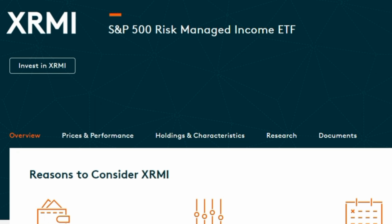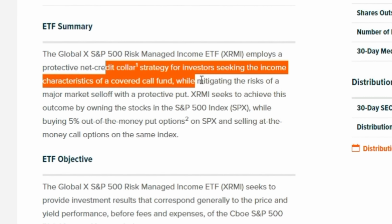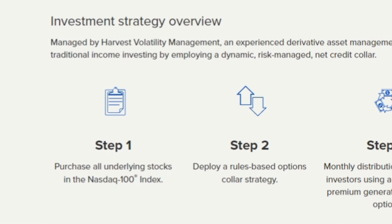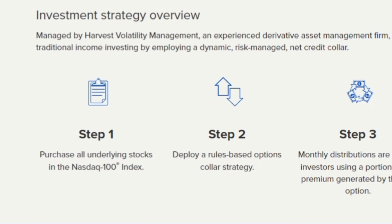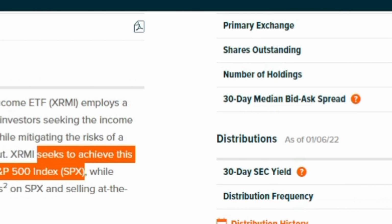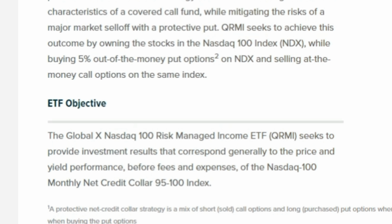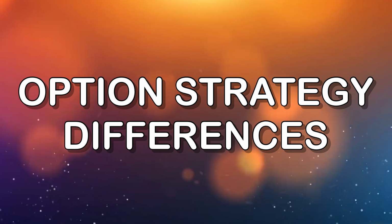And then we've got XRMI, the S&P 500 Risk Managed Income ETF. Same idea, it's literally the same text here, and then it says it seeks to achieve this outcome by owning the stocks on the S&P 500, which is the SPX index. And then again, we saw right here, NUSI purchasing the underlying stocks in the Nasdaq 100 index. A few differences here. NUSI has an expense ratio of 0.68%, whereas XRMI has an expense ratio of 0.60%, and QRMI, same thing, 0.60%.